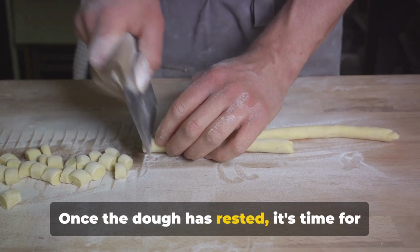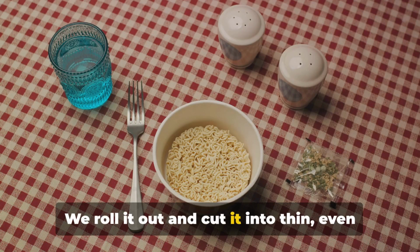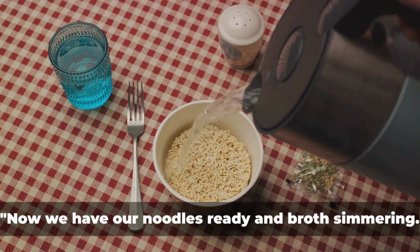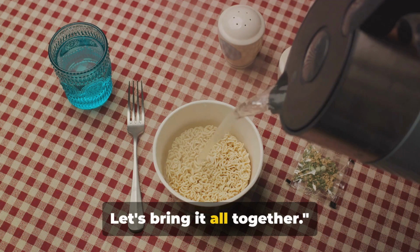Once the dough has rested, it's time for the final transformation. We roll it out and cut it into thin, even strands, giving us the springy, slurp-worthy noodles that are the heart of every ramen bowl. Now we have our noodles ready and broth simmering. Let's bring it all together.